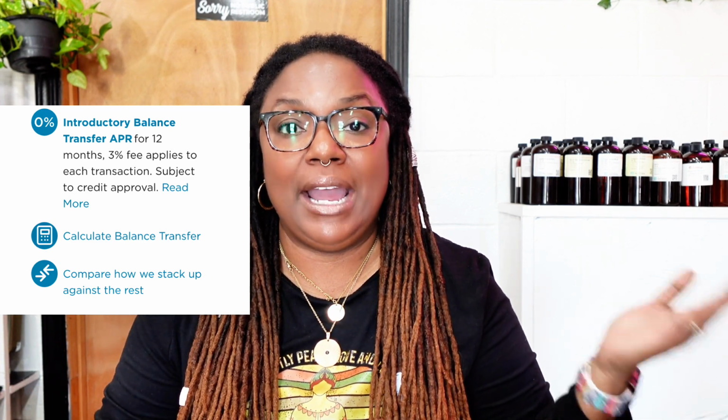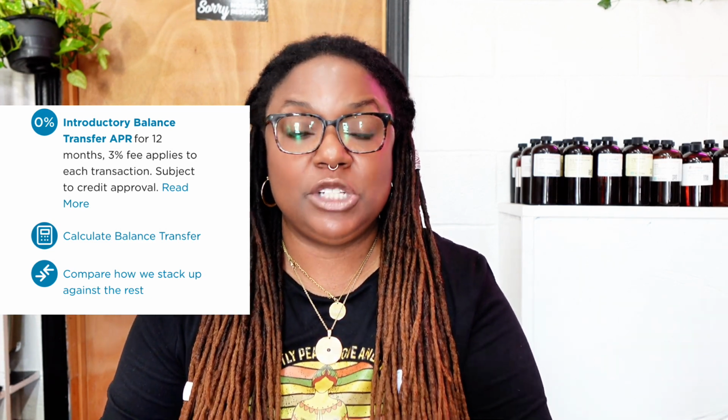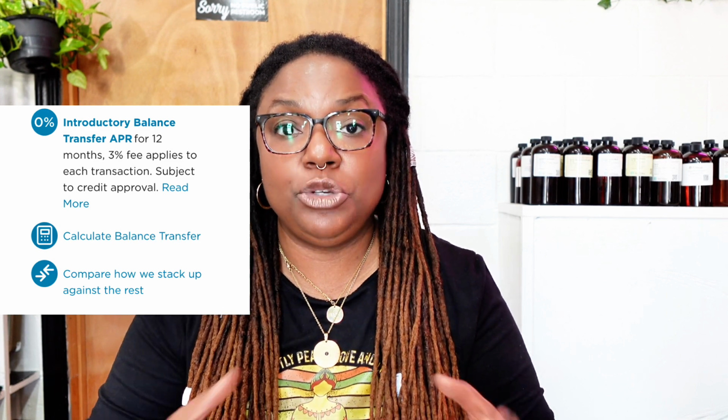So you can weigh which one would be best for you just by using their calculator, because you can always do 3% times the amount that you want to transfer, versus looking at More Rewards and saying, well, how much would this cost me over 12 months if I transfer the same money at 1.99? You can do the math on that too and see how much it will cost you to do the 1.99 versus the upfront 3% fee for doing the balance transfer.